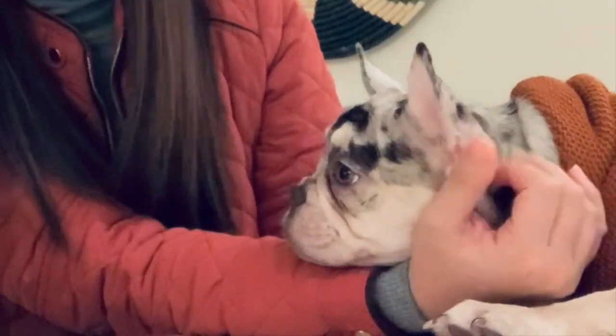We ended up going back home because it was too cold for Pillow, but we're still going to discuss the French Bulldogs price range. Here in California they're around $2,500 to $15,000. That's just an average.